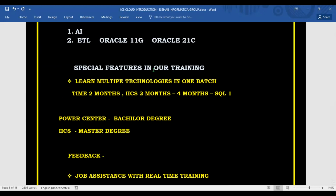We will see how we can use AI to simplify writing SQL, because learning SQL is quite difficult. If you are coming from a non-IT background, it will take some time to learn SQL. So to make SQL easier, we have some plans, because if you just learn Informatica PowerCenter and IICS, that is not at all enough.